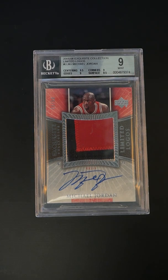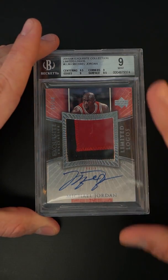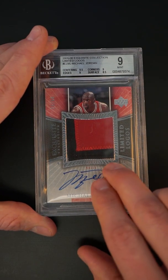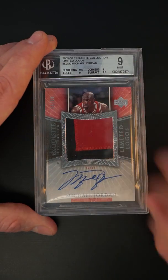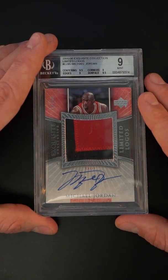Just a beautiful example from what would be the middle point of Exquisite Productions, the '05 limited logo Jordan. The limited logo took on a role in this issue of a dead centered patch. Obviously, that is the focal point. It's technically a 3-color. You've got just very subtle white down here and a couple corner tips, but the patch window is elaborate, heavily foiled and embossed. Just a really important production, which people have always held in high regard.